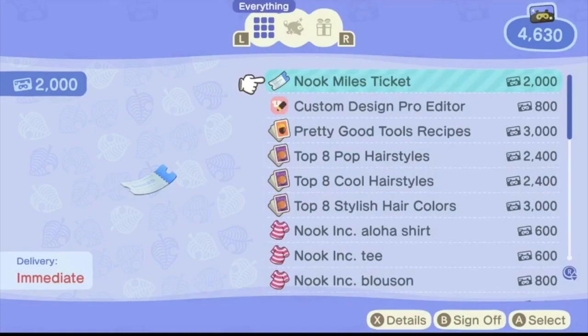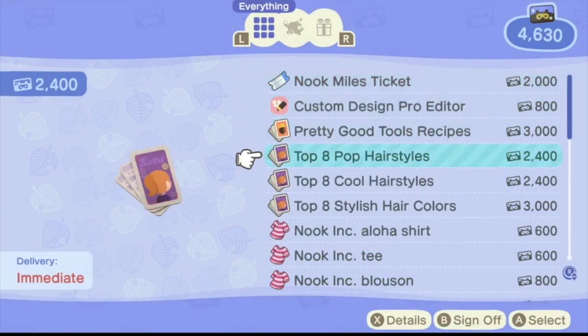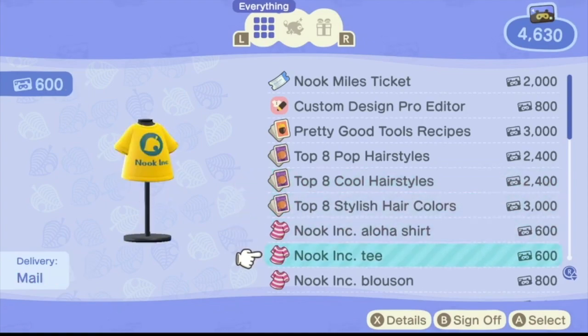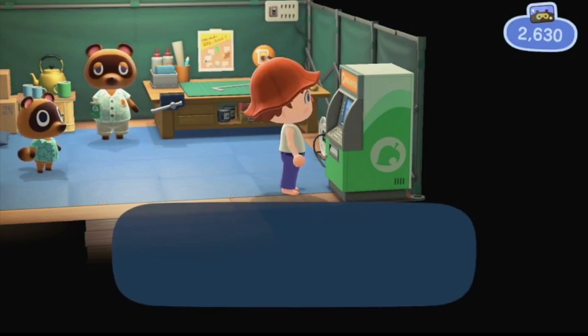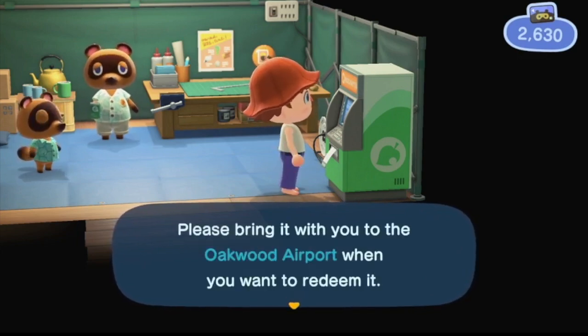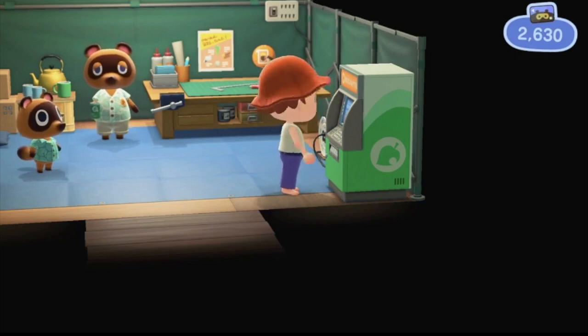I want a Nook Miles ticket. That's 2,000 though. And what I really want is a new haircut. I can't believe I've spent my money on another ticket when I should be saving my miles for a new haircut.